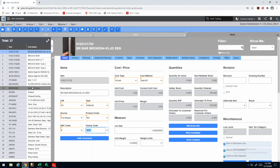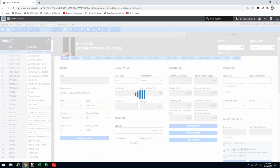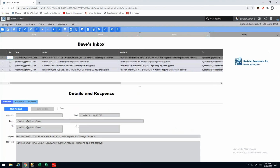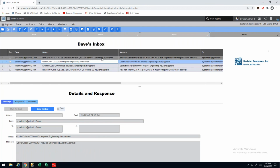When you do that, and this is a small but good representation of what we're talking about, in the creation of a new item you have lots of different options here that you might want to avail yourself of. And what I'm getting at is a process flow. In our example here, as soon as I add that item, there is an inbox inside of our system, an ERP-centric inbox. And notice the one I'm going to use here is this top one. It says this new item has been set up and now needs purchasing approval.